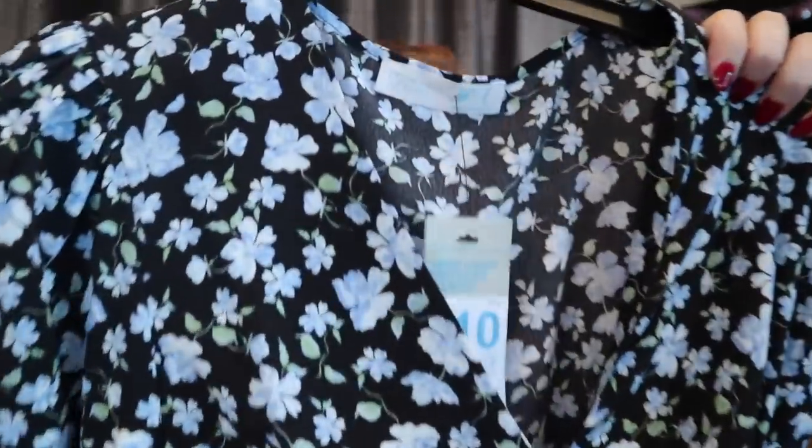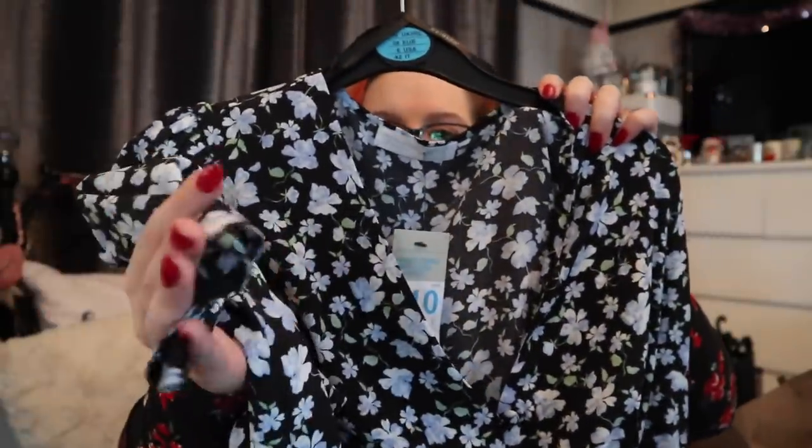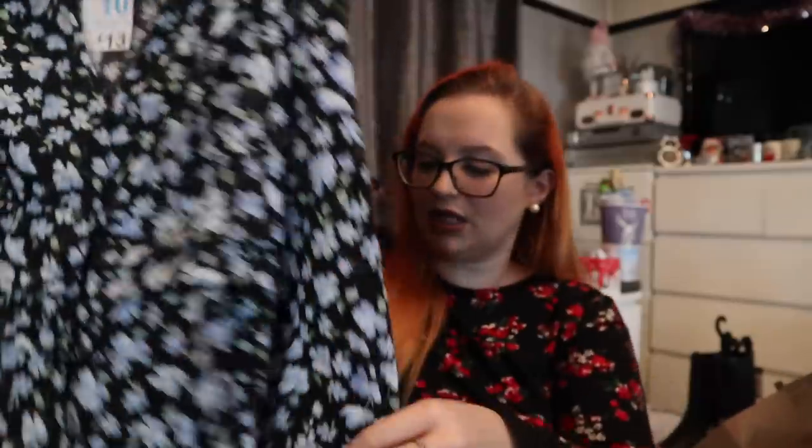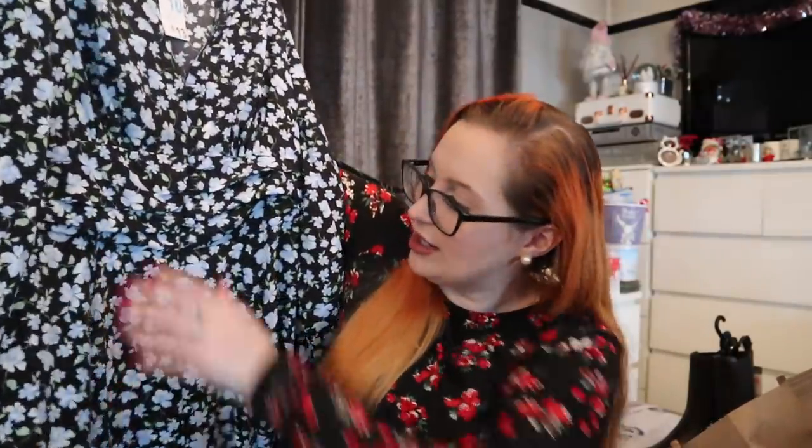But I saw this, it was £13, and again, it's the lovely baby blue floral print. This one comes down and it's buttoned, so it's a little bit more cheeky. The sleeves are not cuffed, so that's the only thing that I was a bit like, oh. And it comes down, but it's not down, down, down. You'll see more in the try-on clip, because I'm making an absolute pig's ear trying to hold it up and show you. But it just comes down.